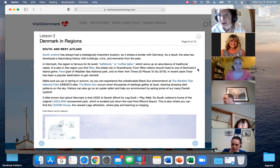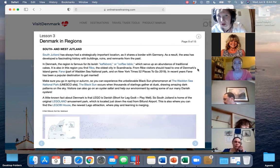From Ribe, visitors should head to one of Denmark's island gems, Fanø, a part of Wadden Sea National Park, and on the New York Times' 52 Places to Go in 2019. In recent years, Fanø has been a popular destination to get married. Make sure that you go in the spring or autumn so you can experience the unbelievable black sun phenomenon at the Wadden Sea National Park.